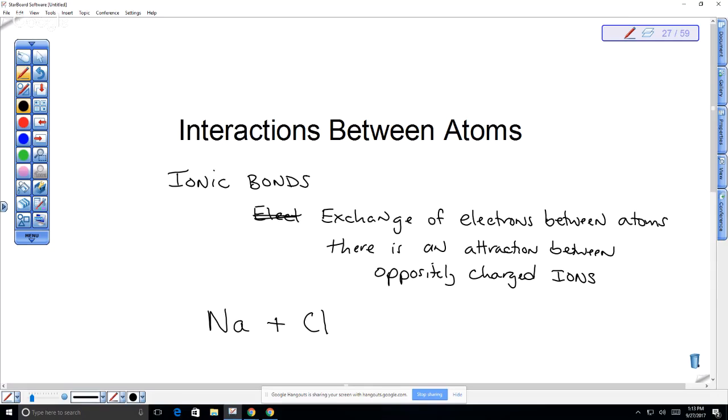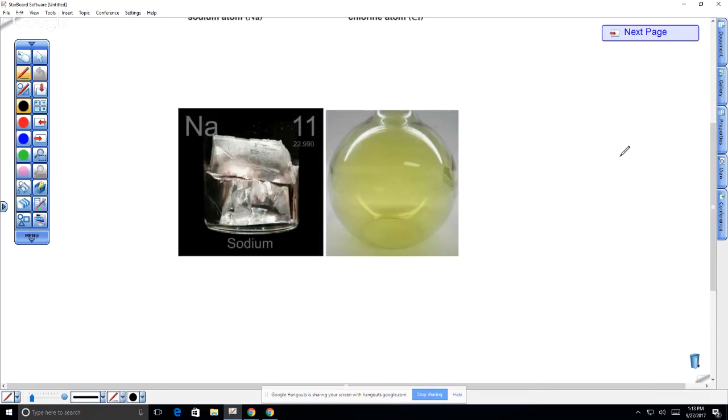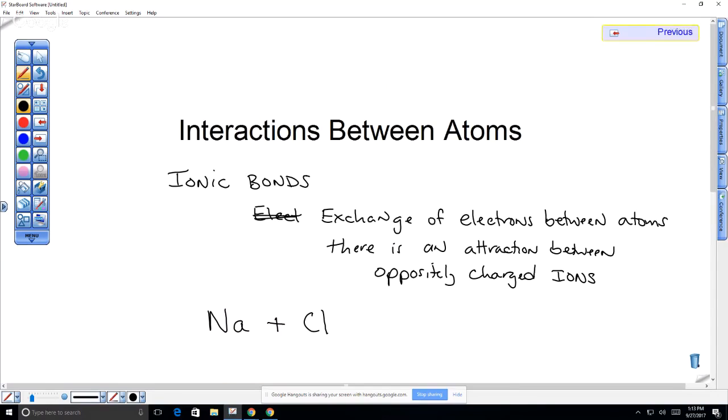So if we look at a picture of this, this is my elemental sodium. This is my elemental chloride right there, right? If we look at them, notice how sodium has this lone electron. It's going to want to give that electron up to your cells, right? That would be bad energy. This one is missing an electron. There should be 1, 2, 3, 4, 5, 6, 7. This electron is going to go there, and there's going to be an exchange. So this chemical reaction is going to produce heat.